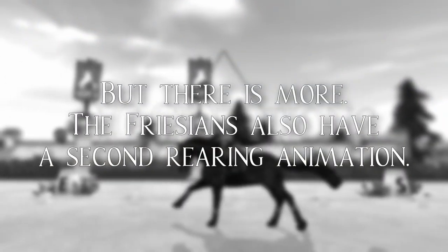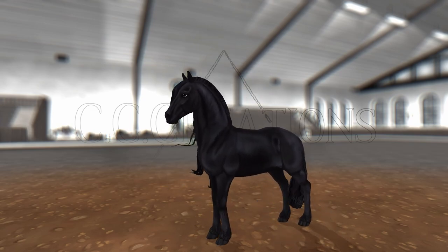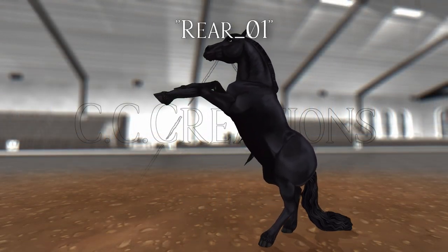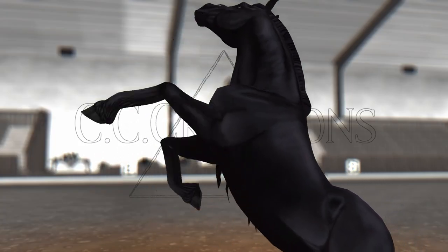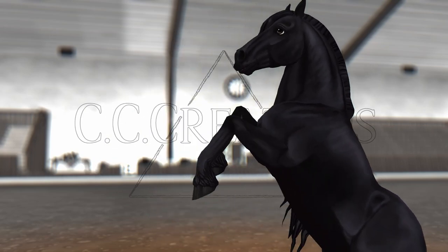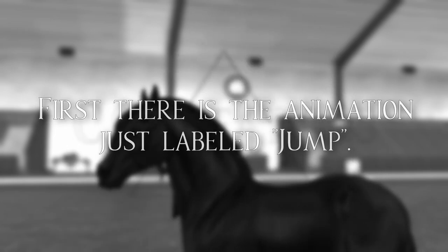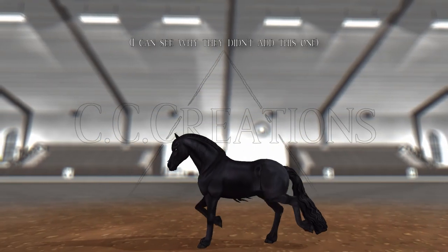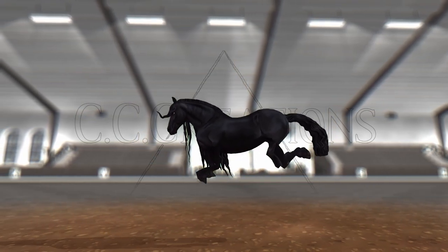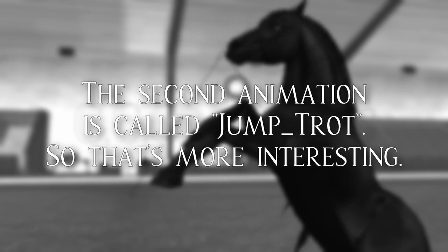There is more. The Friesians also have a second rearing animation. They also have extra jumping animations. First, there is the animation just labeled jump. The second animation is called jump trot, so that's more interesting.